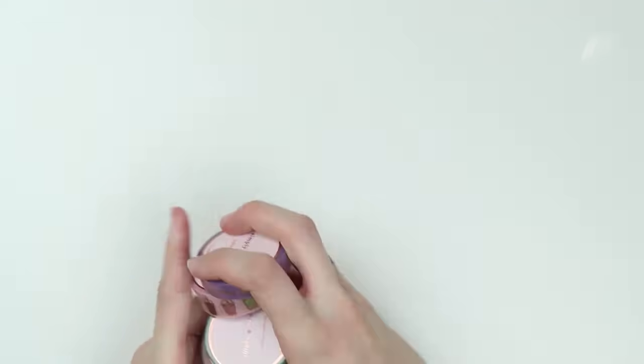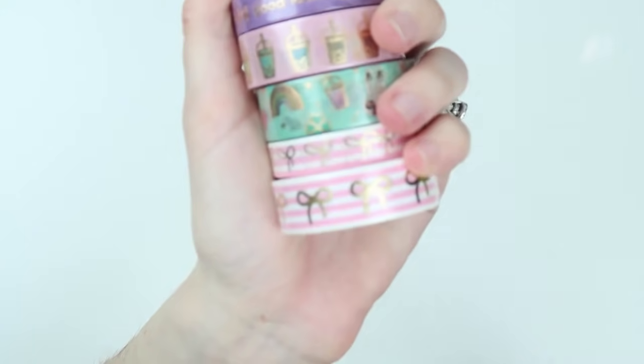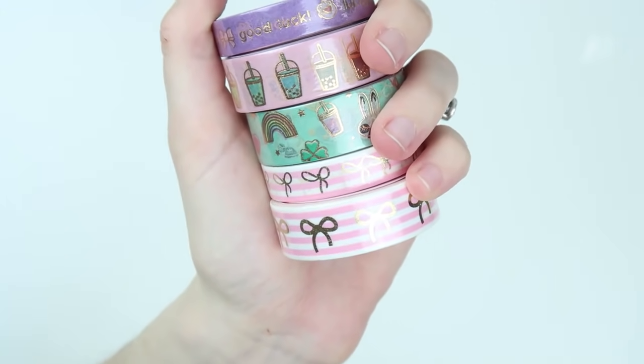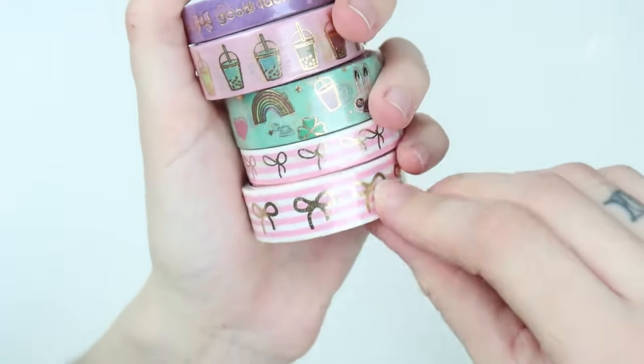So get them like this. There you go. So your bow is the pink and white striped with gold foiled bow, 15 and 10 millimeter. Reminds me a lot of Victoria's Secret. I think it's really, really pretty.